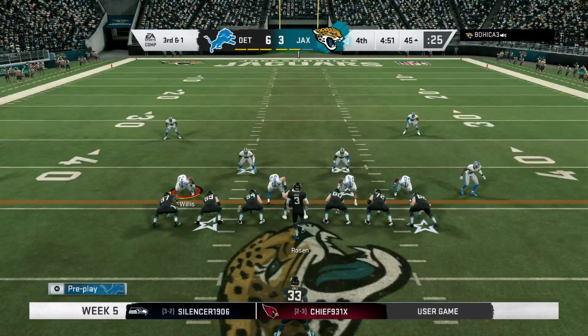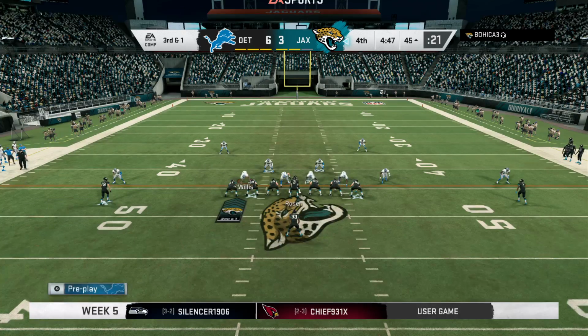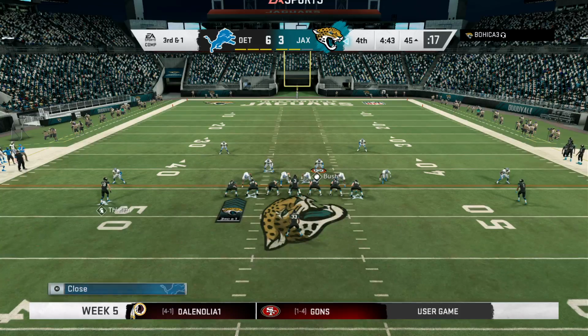Set, ready. 45. It's been a long day for you. Check 9, check 9. Chest, chest, chest. Hug, hug. 80.